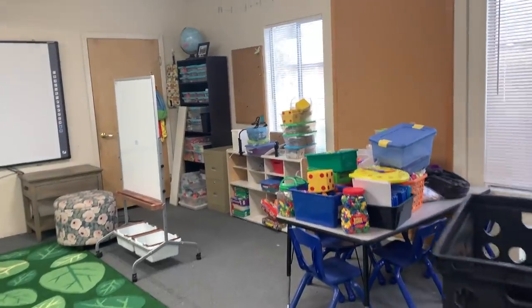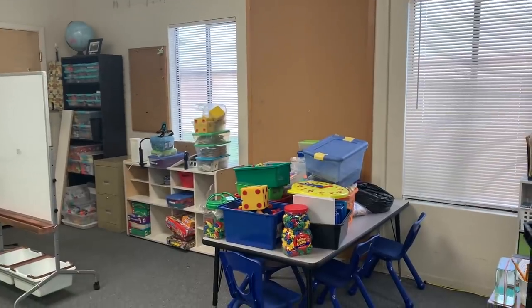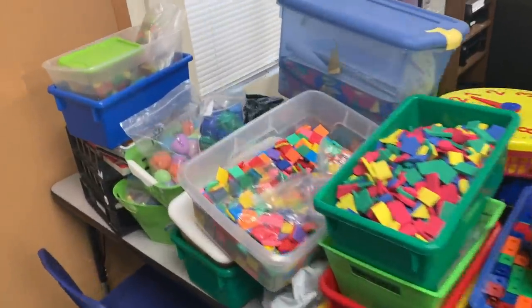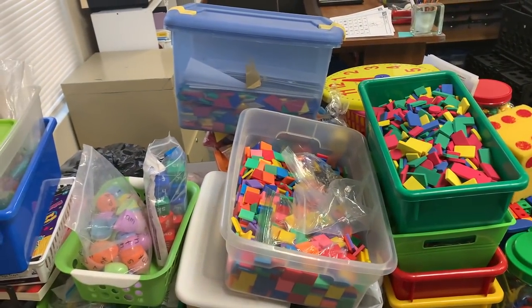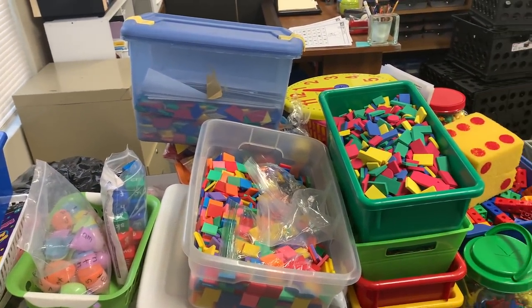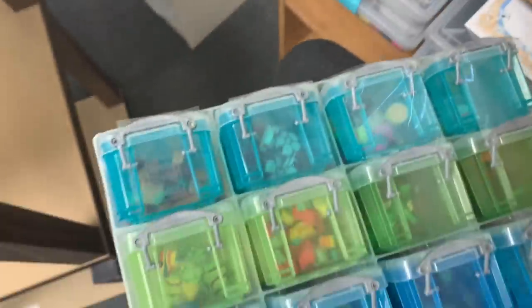I think the next thing I'm going to do is take care of all this clutter because it's really throwing me off. So here we go. I know some things I'm going to want to keep out. So I need to sort through and decide what I want to store for right now and what I want to keep out. But then I also have my mini eraser manipulatives, which are taped up right now so they don't spill.